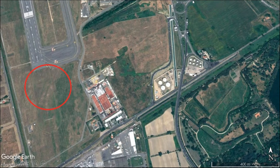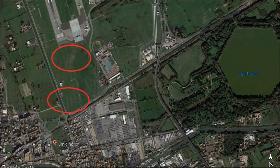But what is it? It's difficult to say, and I think only an archaeological investigation in that area can solve the question. I can show you another picture. This is another satellite photo, and we can see another structure here where Giuliani thinks there is the lighthouse. I think it's very difficult to say what it is, and only an archaeological investigation can solve the question.